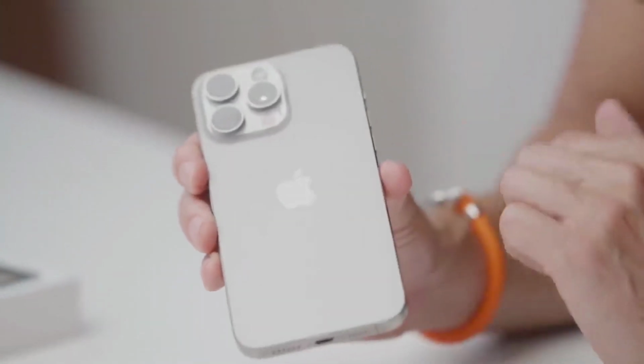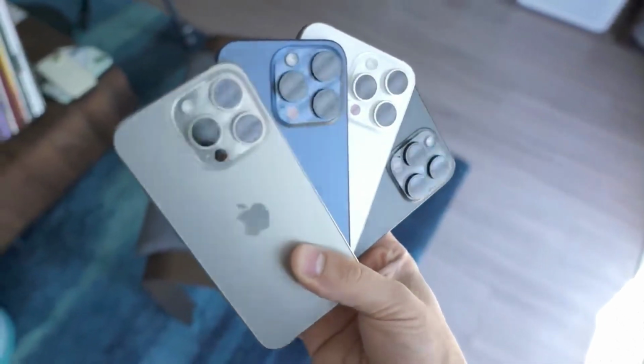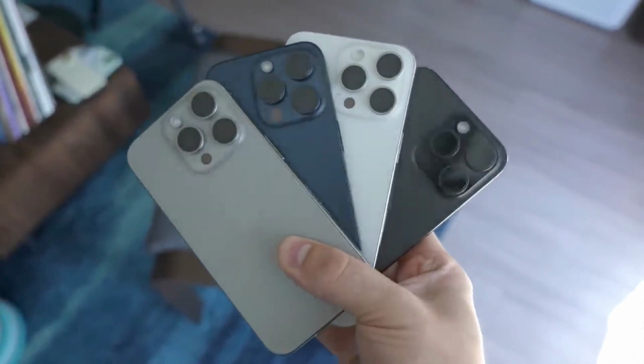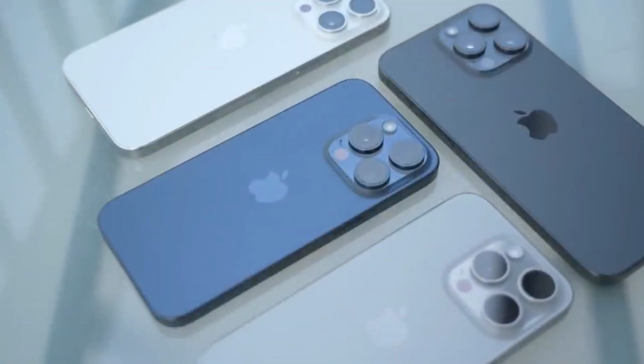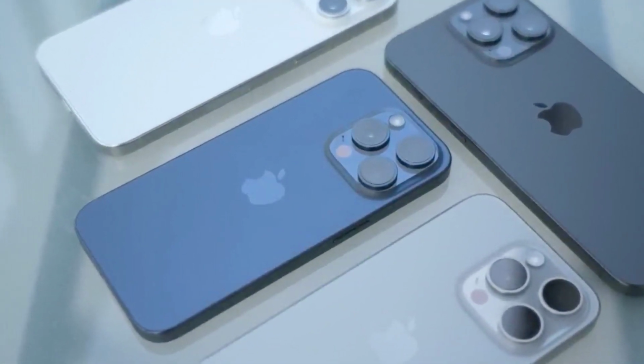Like, okay, we know that they were basically forced into doing this by the EU, so shout out to the EU for that. Now we have a USB iPhone, but the only pitch is just, hey, one cable for everything. That's it, Apple, really?